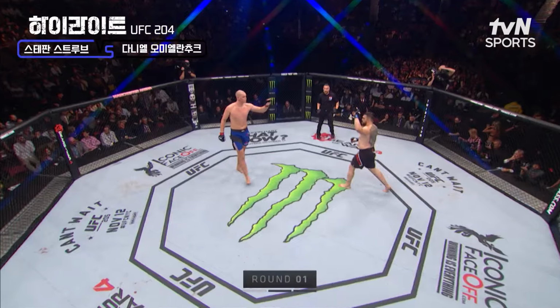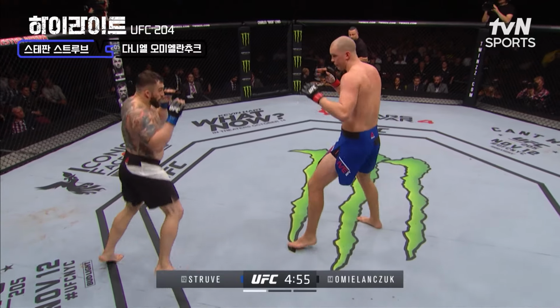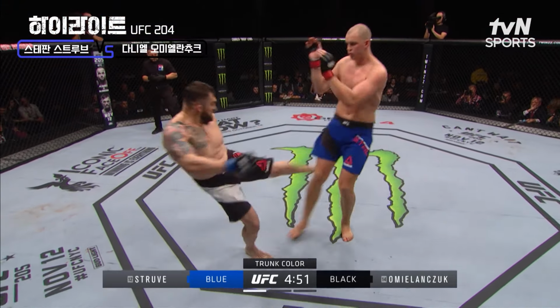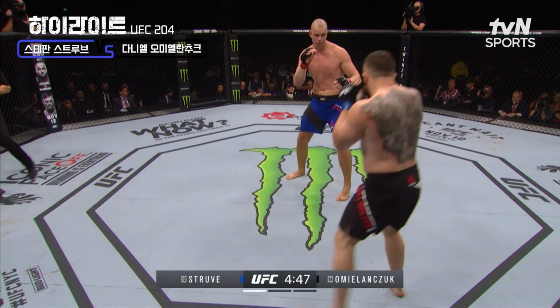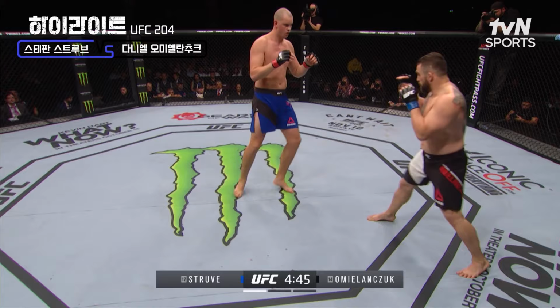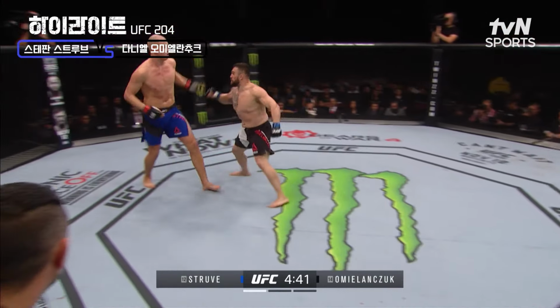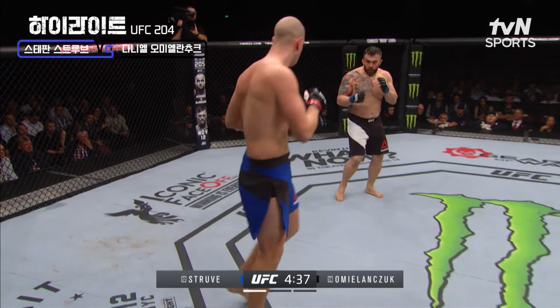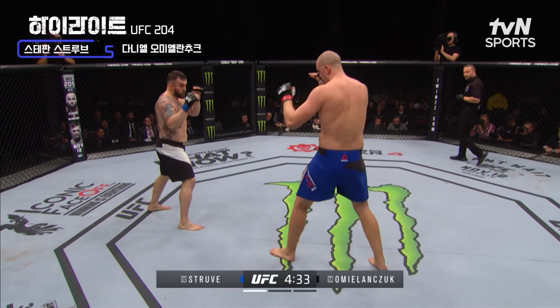Here we go. Blue trunks for the skyscraper, southpaw. And Unchuk in the black trunks. Milanchuk got the call for this fight about 4 weeks ago, but they brought in the three tallest heavyweights in Poland to train for this, one of them being just a little bit shorter than Struve. Pushing forward early. Milanchuk told me he really feels speed is going to be his biggest advantage in this fight.